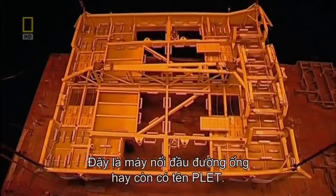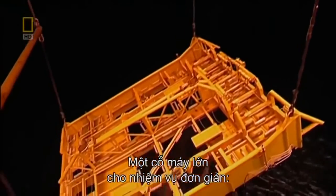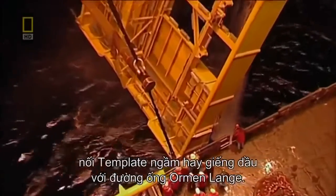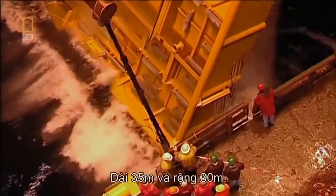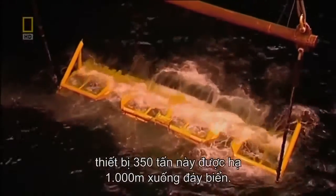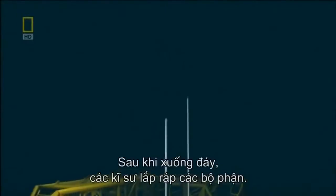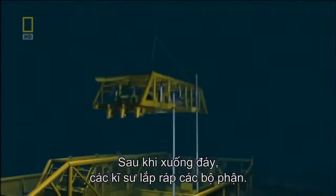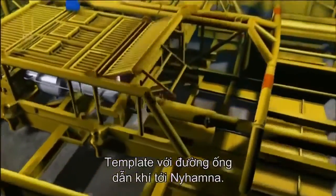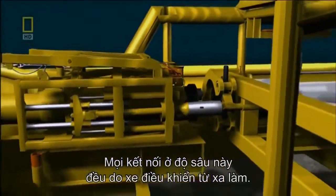This is the Pipeline End Termination Unit, or PLET. It's a big machine with one simple task: to connect the underwater template or gas well to the Ormenlange pipeline. But this is harder than it sounds. The 35-meter long, 30-meter wide, and 350-ton device is lowered 1,000 meters to the sea floor. Once there, engineers assemble its components. Called modules, these components make the crucial connection between the template and the pipeline that feeds gas to Nyhamna. All the connections at this depth are made with remote-operated vehicles.